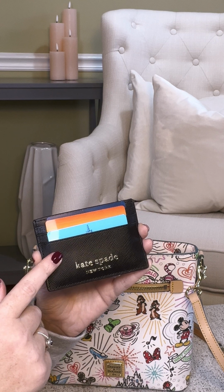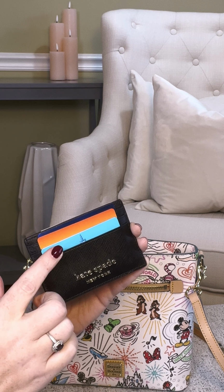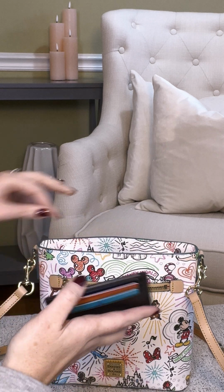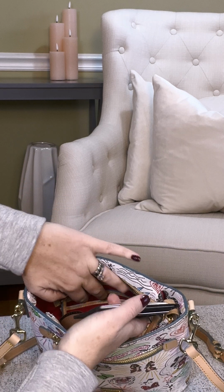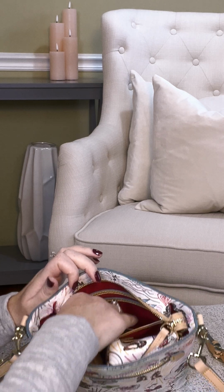And then my husband always picks up Disney World gift cards. It's cheaper when you buy them in the gift cards. And then it also kind of helps you keep track of what you're spending. So closer to the trip, I'll get some of those. I'm going to put that card holder in my slip pocket.